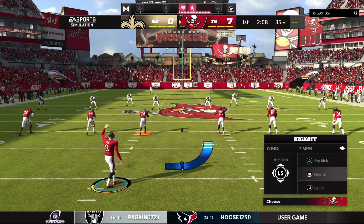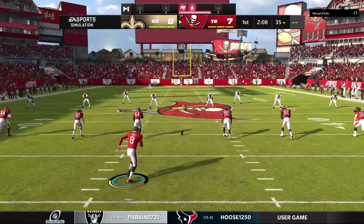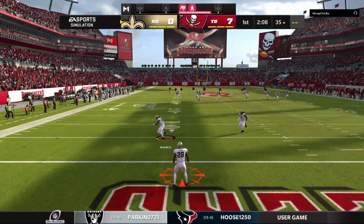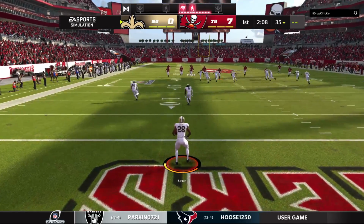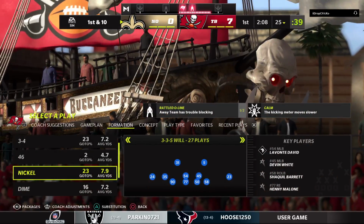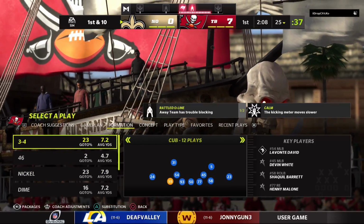That's the thing for me. We talk about momentum changes. A play like that is the ultimate momentum change. And this will not be returned. It's a touchback, and they'll begin at the 25.